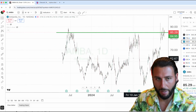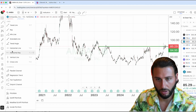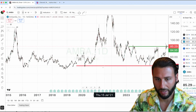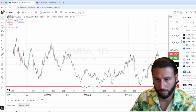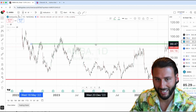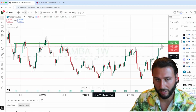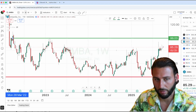Next up, we have AMBA. We see a massive base here, going back a couple of years. So going back to 2020, the thing can't break below 40. The last 2 years, pretty much range bound, really this 90. Let's switch to weekly. Really, this 90 and 100 area are the two key spots. So you've got 90, very clear resistance, and this 100, very big resistance.